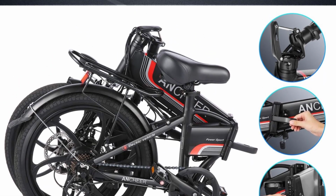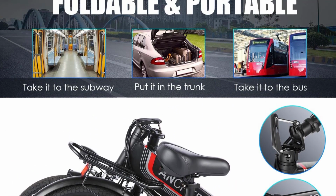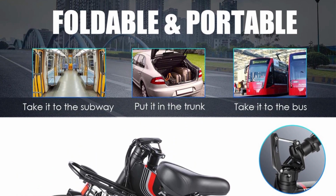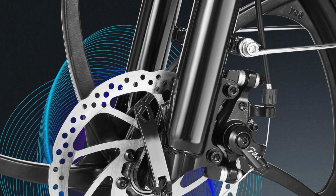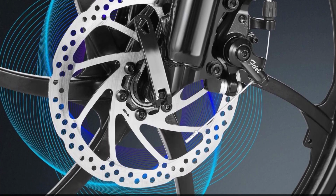The bike weighs 47 pounds with a built-in carry handle. It's on the heavy end of still okay to carry around. You can carry it into the office or onto a bus or subway. The portability allows you to take this bike almost anywhere with you.